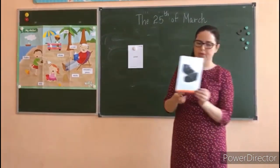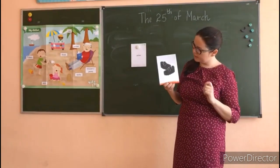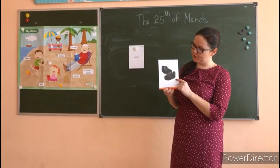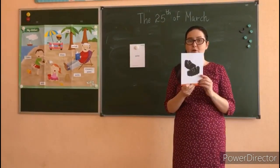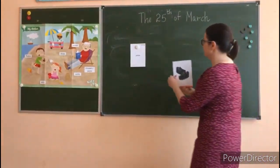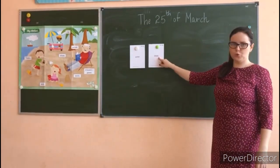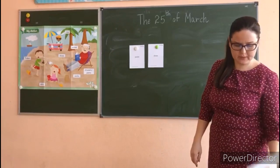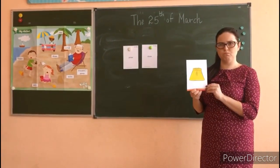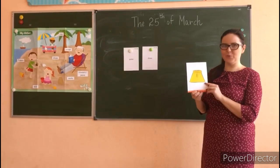The next thing, let's have a look. Something black. Is it trousers? No, it isn't, of course. What is it? Right, they are shoes. And we read them like this, shoes. The next word, something yellow. Are they socks? No, they aren't. What is it?